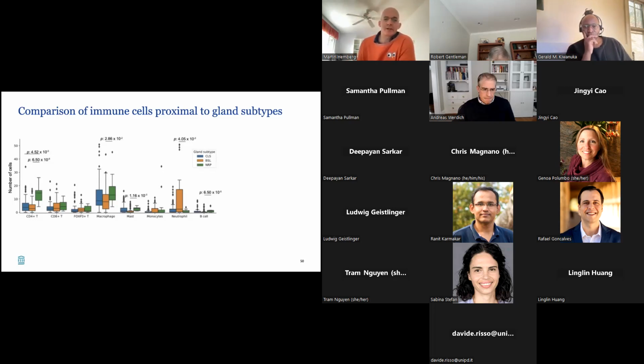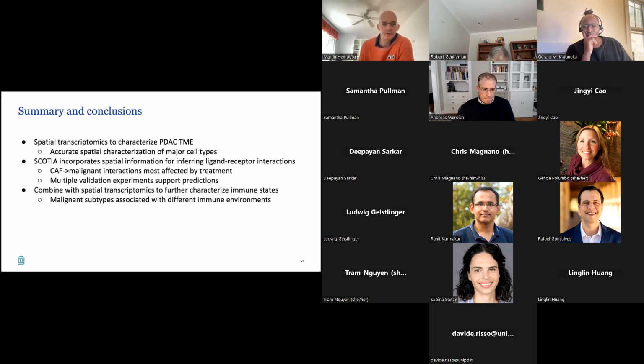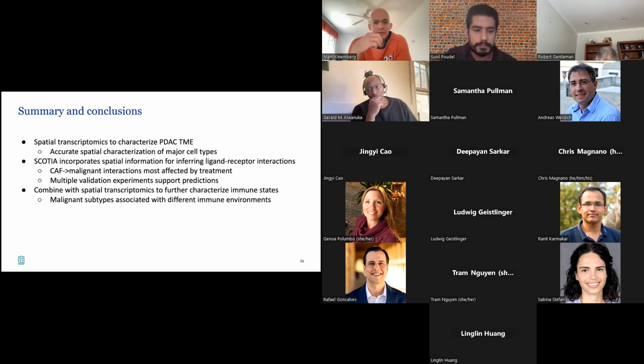So this is very much ongoing work. I don't really have any firm conclusions around this, but we're hoping to be able to wrap this up pretty soon. So in summary, I've told you today about how we used spatial transcriptomics to characterize the tumor microenvironments of PDAC. This allowed us to identify all the major cell types in space and characterize their relative locations. In particular, we focused on the malignant cells and asked how those different subtypes were located.